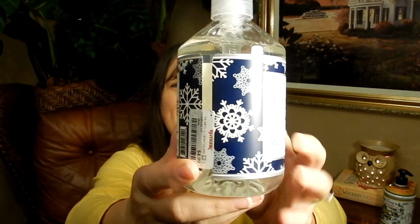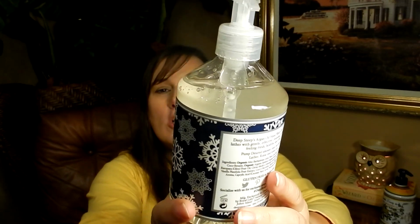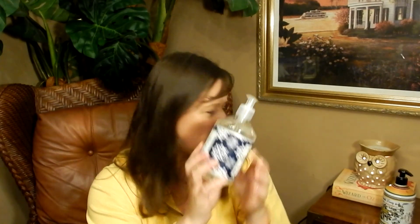And in preparation for the holidays, I love the little print on this one. This is Clean Free Natural Argan Oil Hand Wash. It's snowflake scent. This one was $4.99. This is going in the bathroom because it matched perfectly because of the blue. And it just has this fresh but yet sweet smell. I like unusual scents in a way, but nothing too flowery. So this works perfect. And let's see, so that was all for TJ Maxx.